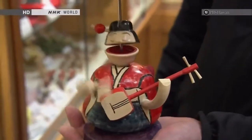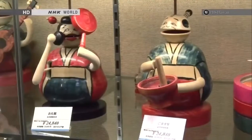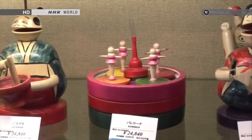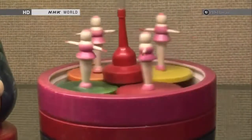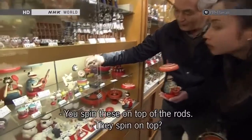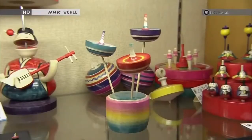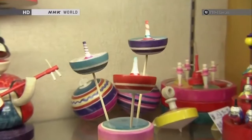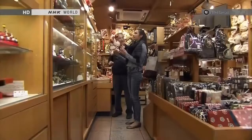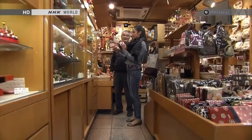These Edo clockwork tops feature clever mechanisms and charming designs. The maker of these clockwork tops is highly acclaimed. Some of them are even part of the permanent collection of the Museum of Decorative Arts in Paris. Wow! These tops were handmade too. Asakusa is a great place to find amazing traditional craftsmanship.